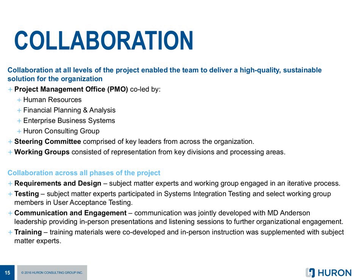We had people engage the subject matter experts in the requirements and design of the solution, and really critical for us was the testing. We had our subject matter experts and our working group members test and exercise the functionality of the system. Folks were collaborating on engagement and communication, going out and talking to the organization about what the changes were, and in training.